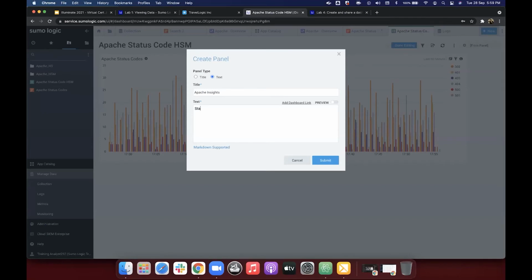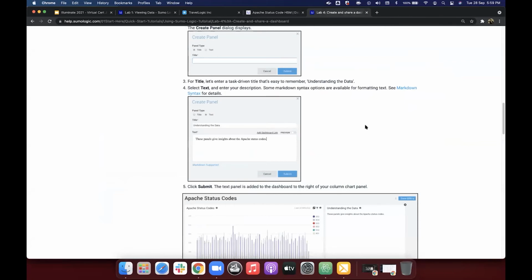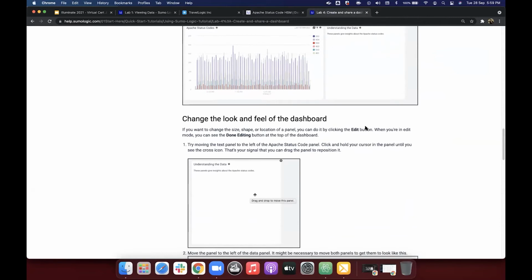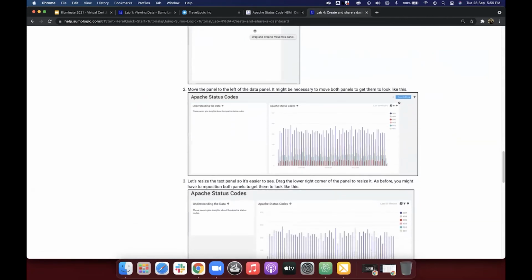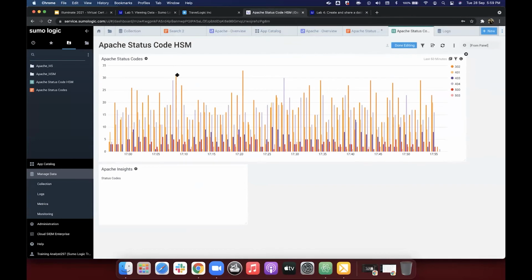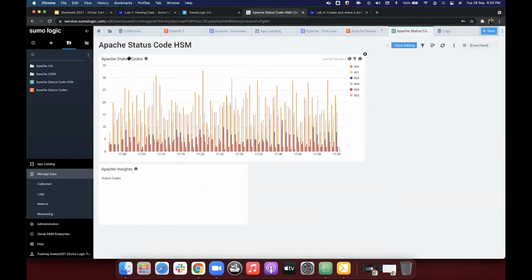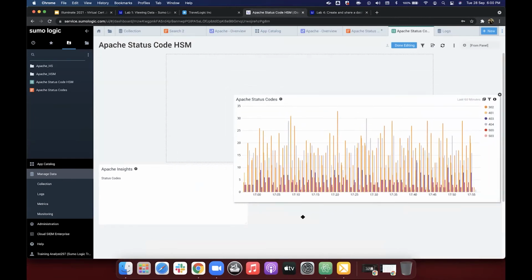Let's type in status codes. You can type any text which you want to make sure that the users of this dashboard have a better understanding of what this is about. So once I do that, I have this new text panel created. One other thing which I can do is move these panels in and around this particular dashboard. So try reducing this area. Move it around here.